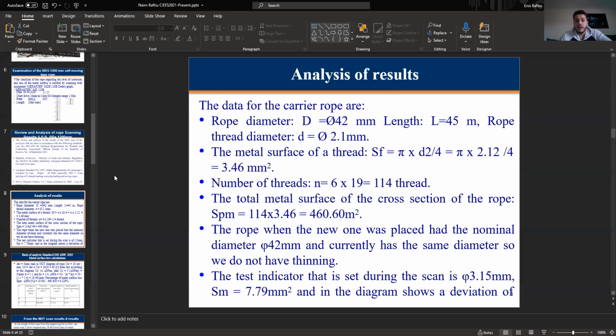The rope thread diameter will be 2.1 millimeter. The metal surface of the thread, as you can see, we have some details from D²π/4, which is equal to 3.46 millimeter squared per thread, which is pretty impressive. Number of threads, it's 6 by 19, altogether 114 threads.